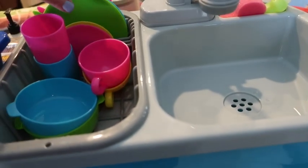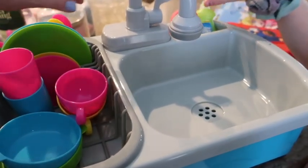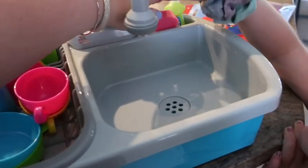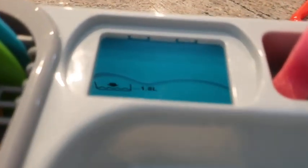And then we got this cute little thing. I have known about this for a while now. This is a sink. It came with these cups and dishes and everything. It's got a pump where if they put water in it, then it pumps the water in. And it came with a little sponge, a little clay cleaner. And then this actually goes down inside, and then you can actually have real water come out.